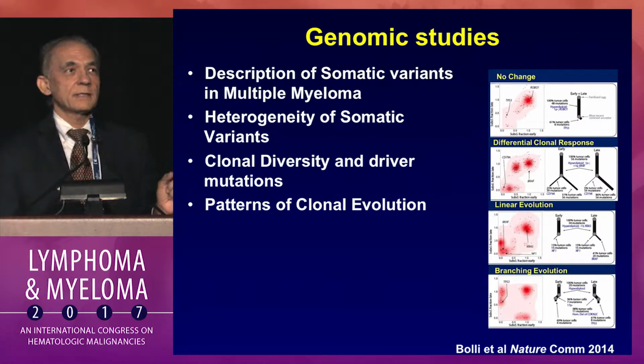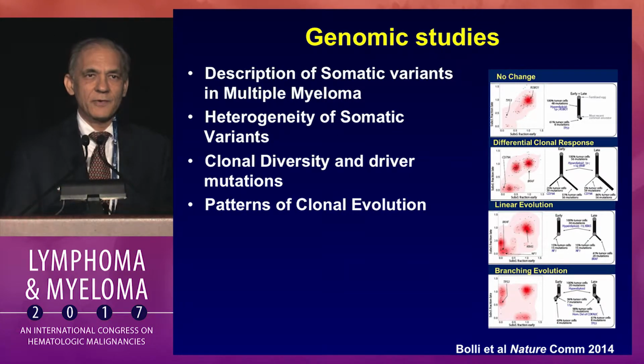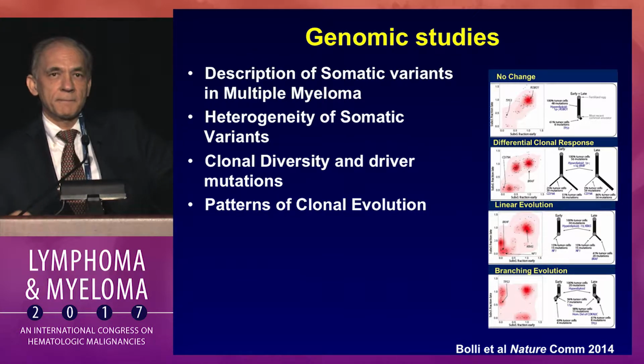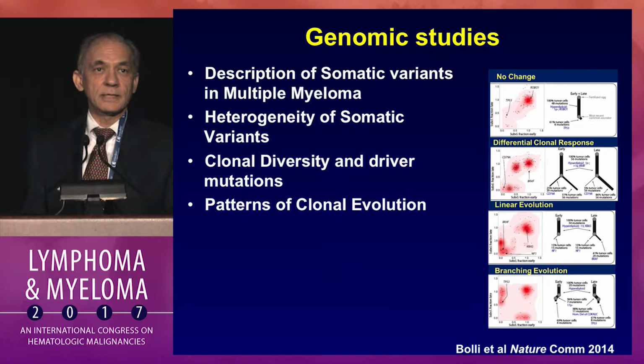And now we have begun to understand how this happens: within a patient, how can a clone evolve into becoming a different or more aggressive myeloma? And there, on the right side, I won't go into the biological details of it, but there are various mechanisms that will lead to progression of clonal evolution.